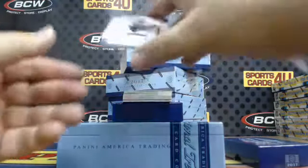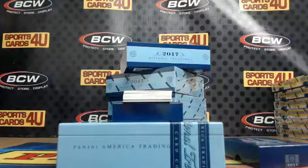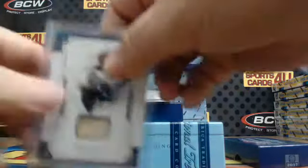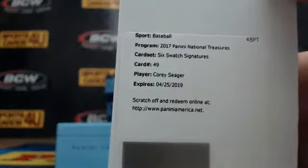Game used bat, 31/49 for the Cubs, Kiki Kyler, back from 1933. We have a redemption. Six swatch signatures, card number 49, for the Dodgers, Corey Seager.